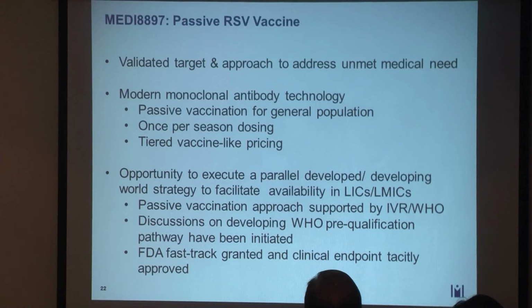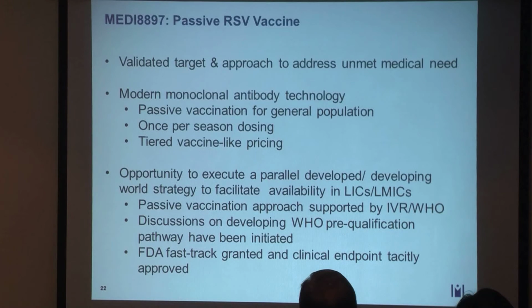So overall, we think we have a validated target and a validated approach with a passive vaccine to meet this unmet medical need. This is modern monoclonal technology. This isn't the monoclonals we used in the past. And it allows us to go for once per season dosing and use a tiered, vaccine-like pricing to be able to make this accessible to the entire world. And we see great opportunity in doing parallel development, both in developing as well as developed countries.